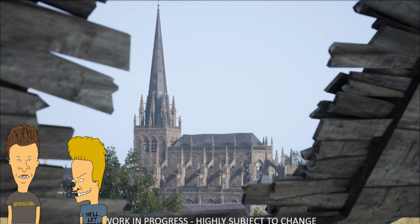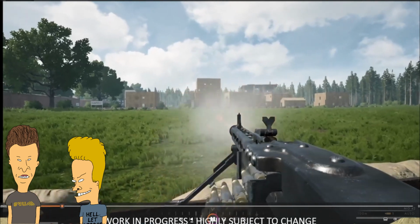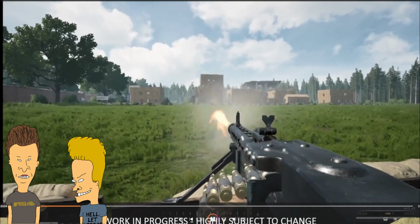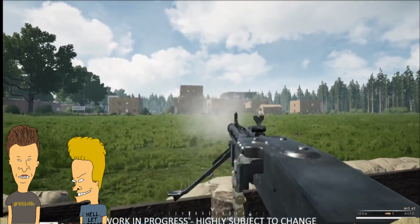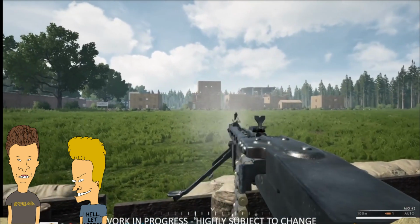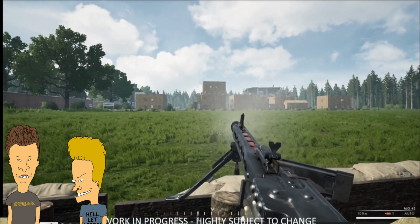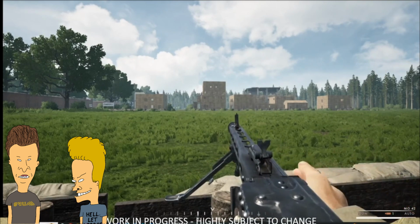We're trying it out, and hopefully it works in full-scale gameplay. Fire up the MG42 video. So this is a feature that we've been wanting to try for a while. You remember in Red Orchestra 1 and Red Orchestra 2, there was a feature that allowed you to change the power of certain machine guns.